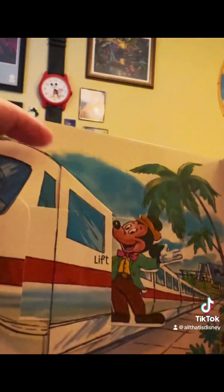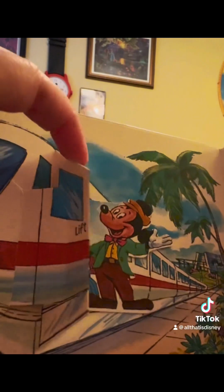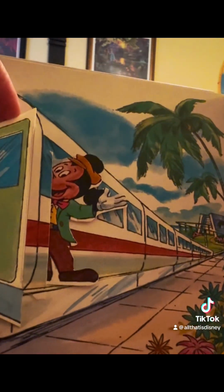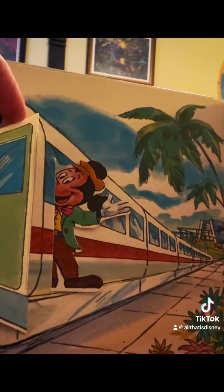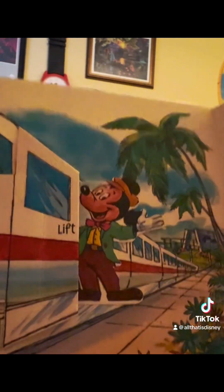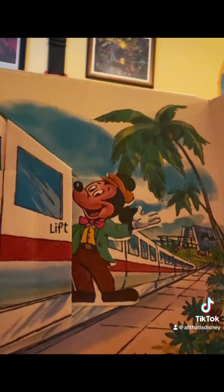See, it says lift? See Mickey there? And there he is. We'll be really careful because it's really old. Him going into the monorail. Looks like he's at the Polynesian. See around it? Doesn't that look like he's at the Polynesian Resort?